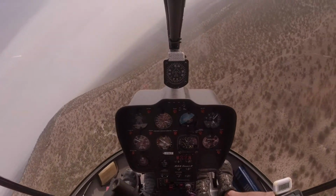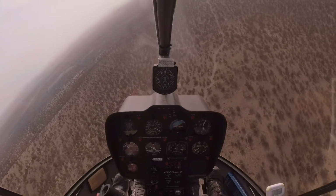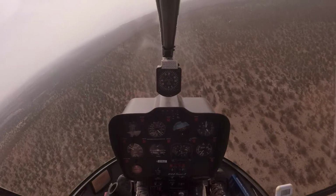God, this thing just does not. We're sitting at the bucket, not trying to descend. I'm trying to slow down to get it to descend. I know, but you feel it slipping? Yeah. You don't want that.